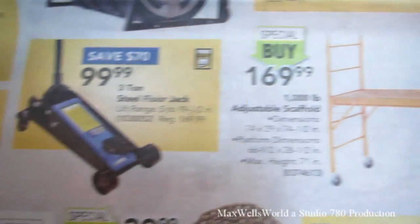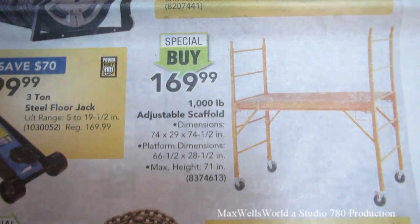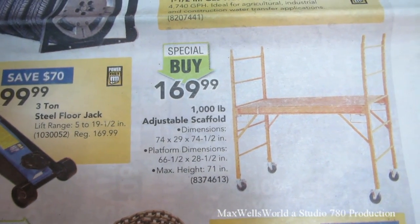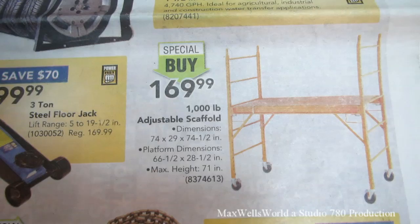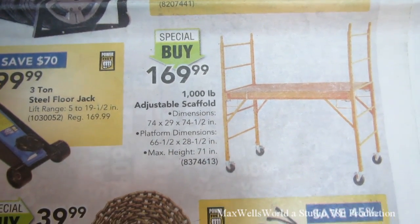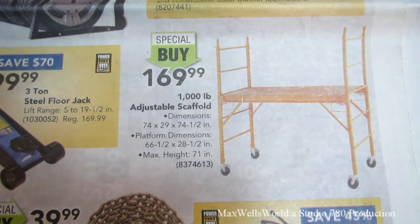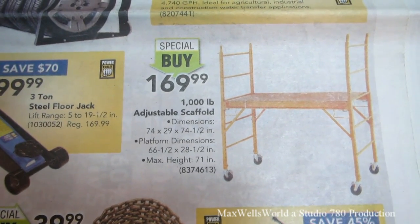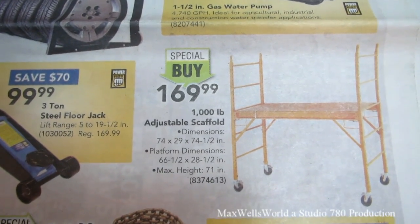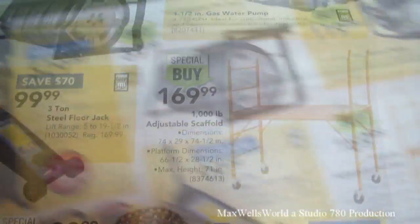Of course, right here, guys, we have ourselves a 1,000-pound adjustable scaffolding. Some people call this a baker scaffolding or drywall scaffolding. All depends on what you're going to use it for. And of course, guys, this one here is great, like I said, for hanging things up, doing drywalling, all sorts of goodies. It's a special buy at $169.99.